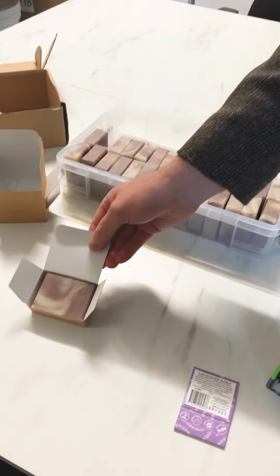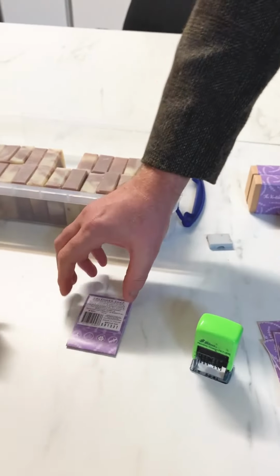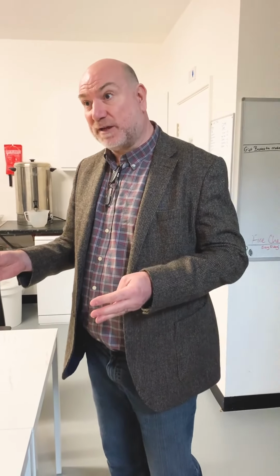and they package into these boxes, as I mentioned earlier, and with these labels. Everything we do has to be batched. So as part of the European Union regulations, which the UK has maintained post-Brexit, everything has to be batched.